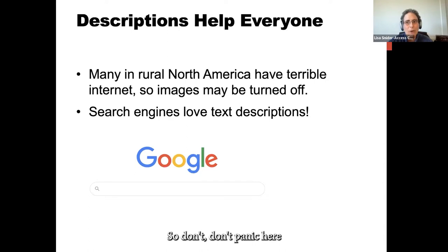So don't panic here and go, we must have like a million digital images. No, nobody can do that. None of us, because we don't have the staff or the budget. But if you're putting it up on a website, or if your internal staff are accessing certain images a lot, make a text description for it, right? So choose the stuff that's being used, and then work on the other stuff when you have time, or when you have to, because we all have hundreds of thousands of images. Even small archives or small historical societies I've talked with over the years have a ton of digital images.